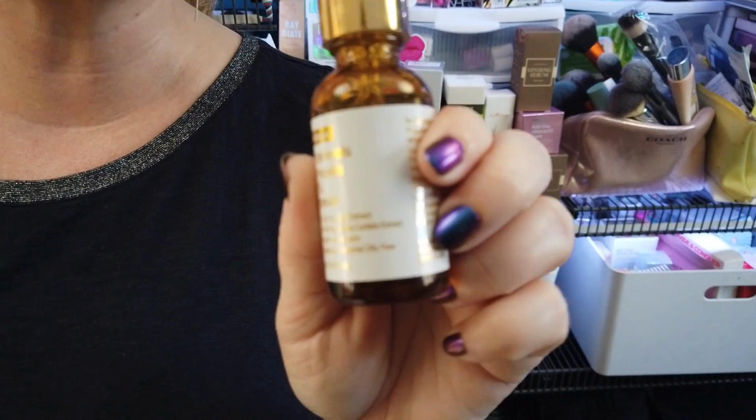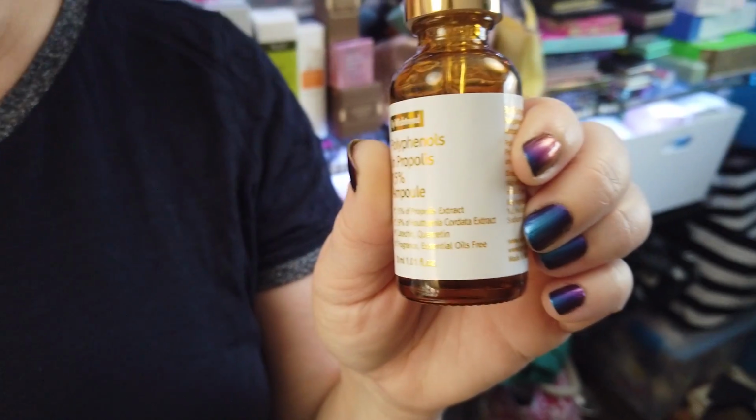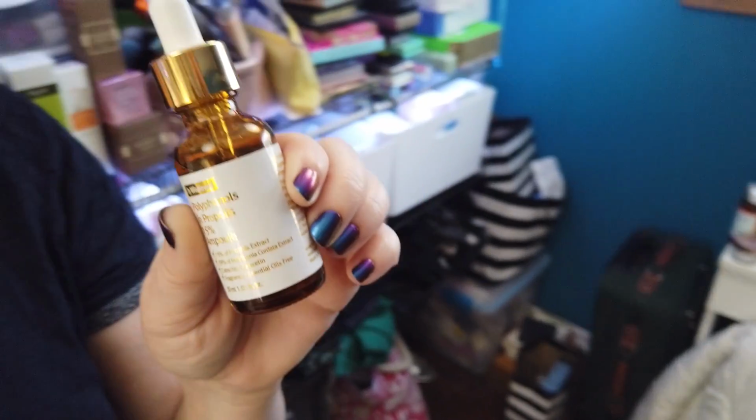In terms of the price, this is a full size, which is 1 ounce, or if you look at the bottle, 1.01 ounce. And it retails for about $32. However, if you shop around a little bit, typically you can find it up to 30% off. When I picked it up, WISHTREND had a sale on their website. It was about 30% off. So something worth checking out.